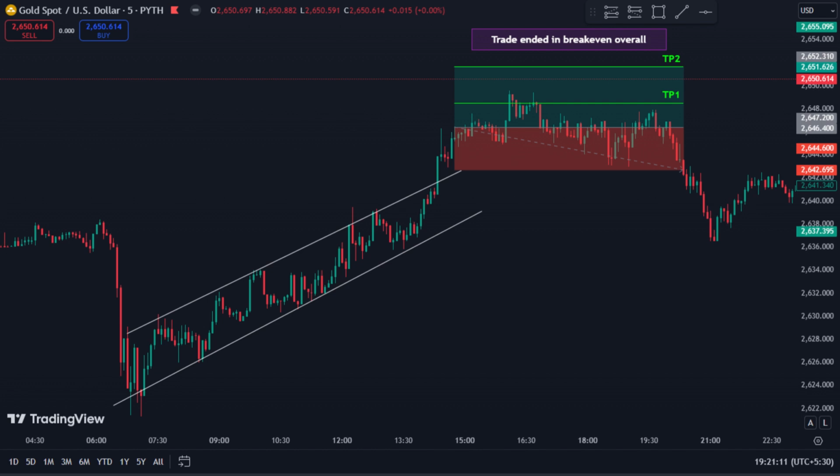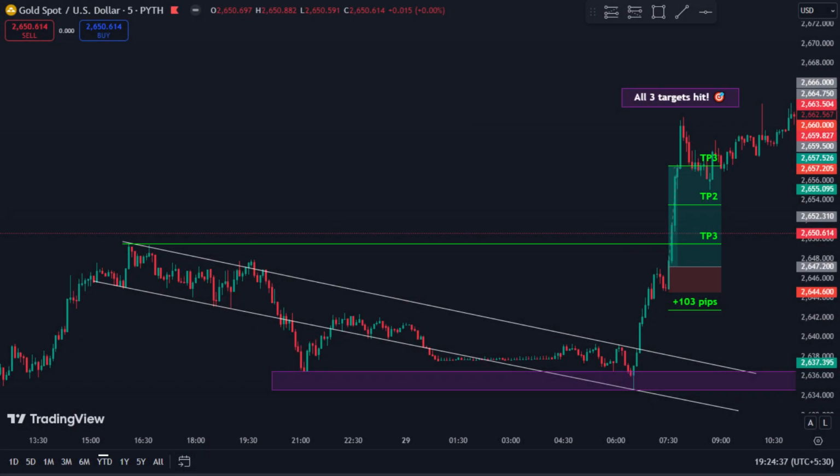First, it hit TP1 where I booked partial profits. However, the market then entered a prolonged consolidation phase, slowly moved down, and eventually hit the stop-loss level. This trade ended at break-even overall. Now, let's enter the final day of the week, Friday.